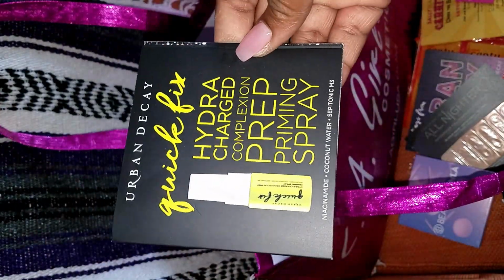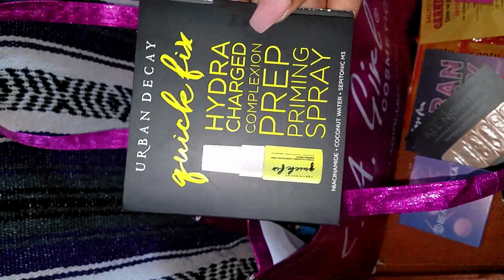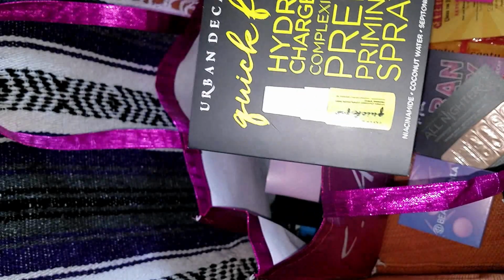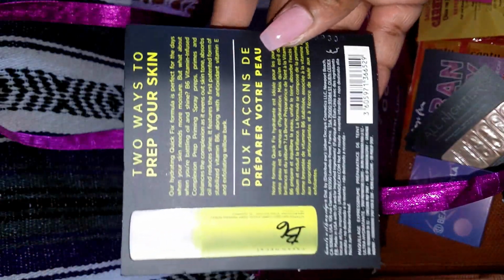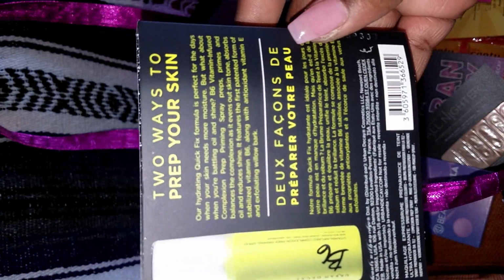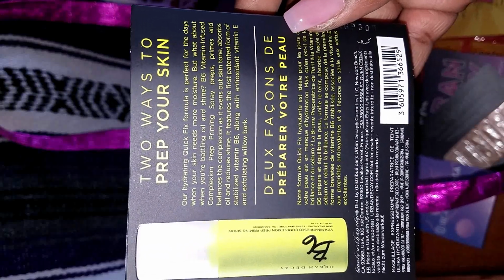But this is the Quick Fix Hydra Charge Complexion Prep Priming Spray. So this is what you would put on before you put your makeup on. What is the back? Okay, so two ways to prep your skin. Our hydrating quick fix formula is perfect for the days when your skin needs more moisture.